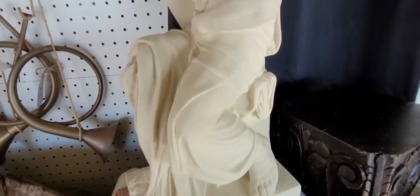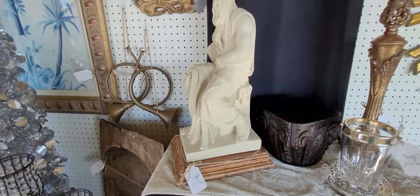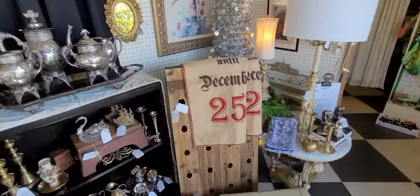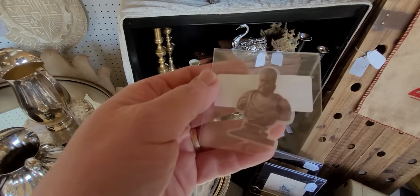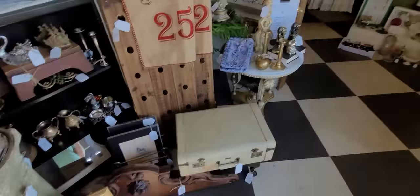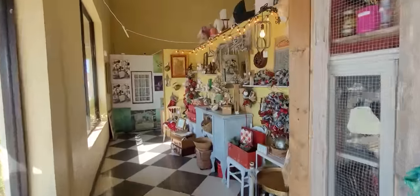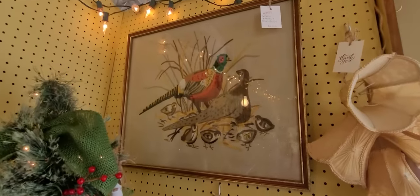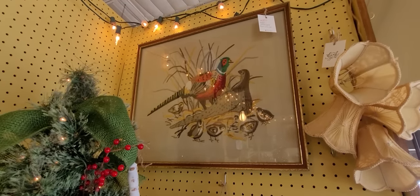Now that is a huge statue right there. $70. Not bad at all. That's probably about 2 feet tall. We're not skipping the jewelry. We're still going to look at it, but I'm looking at these window dressings first. I love them. Wow, I like that right there. Pheasant needle stitch. Now, that's a great picture right there. That might be a good one in the Airbnb.